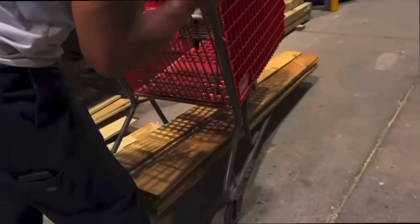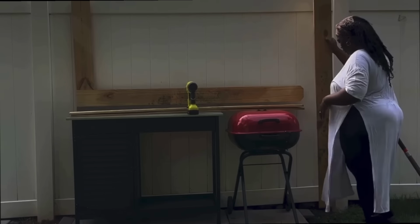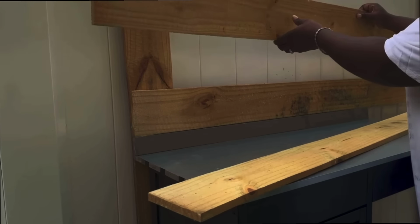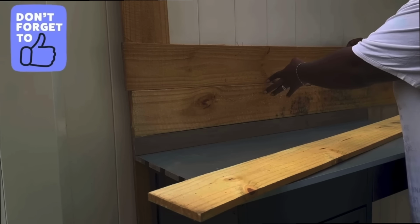It was important to us to mount a light above the grill station, and in order for us to do that, we needed to create a wall, if you will, and we did that simply using some fence pickets from Lowe's. Again, keeping it easy, keeping it affordable.